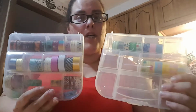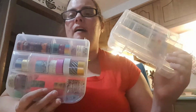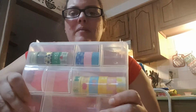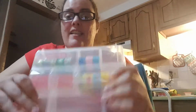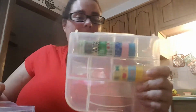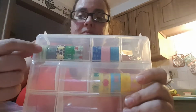And this is all of the washi that came in that 40-piece set that I did a video on showing you and in my planner box. So I've got all of them here. I tried to separate them the best I could so that, again, I'm trying to be more organized, and I think that this is a great organizational tool, especially for something like this. I would have never thought of, until she mentioned, putting this in there. I don't think I ever would have.